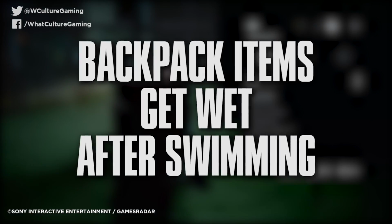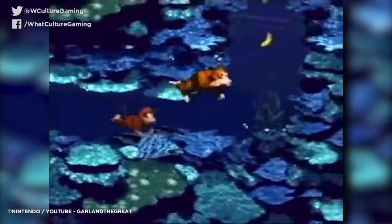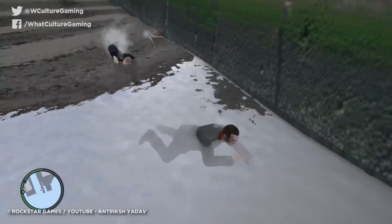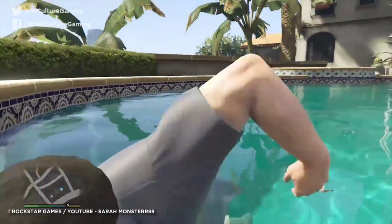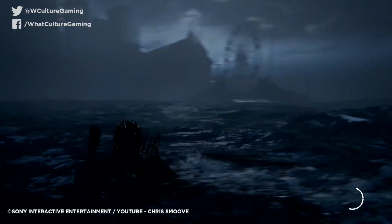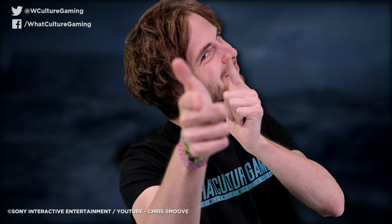Number 1. Backpack items get wet after swimming. Water actually affecting characters has always been a weirdly satisfying joy in video games. The first time new titles properly started implementing a system whereby only a portion of a character's clothes submerged in water would actually get wet, it was, and I do not say this lightly, the stuff of dreams. Wet dreams, if you will.